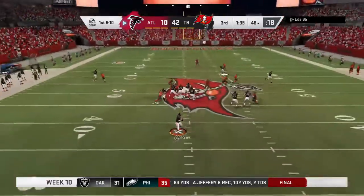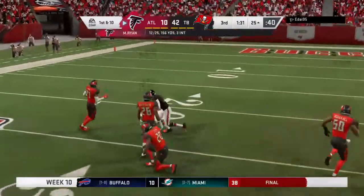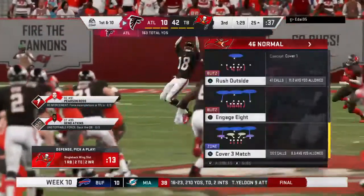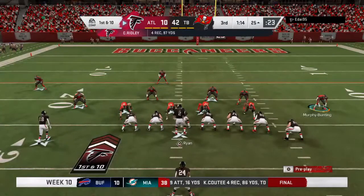Off the play fake to Freeman. It's Ryan. This one caught by Ridley. That'll be marked as a 27-yard pickup. And at this stage, down in the second half, looks like they just wanted to find a way to get it in the hands of their playmaker, and they did.